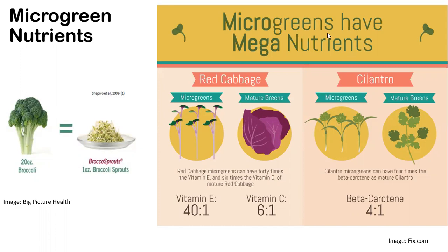That's what that indicates. Look at the red cabbage over there. Vitamin E in microgreens is 40 times over compared to the grown-up red cabbage, and so forth. It's anywhere from 4 to 40 times with various crops. Next.